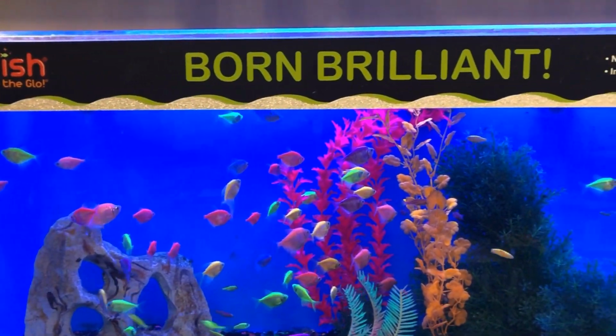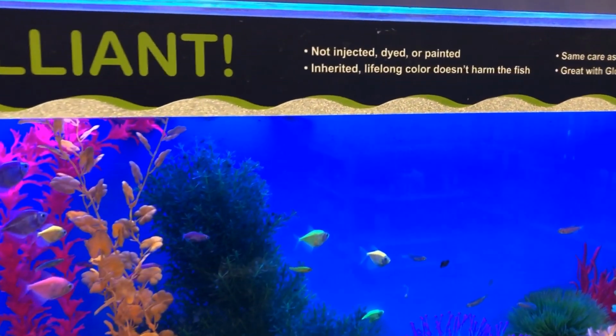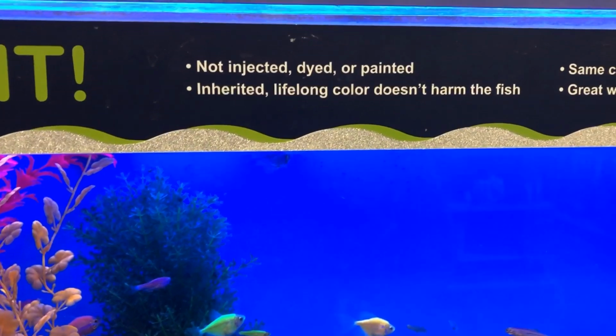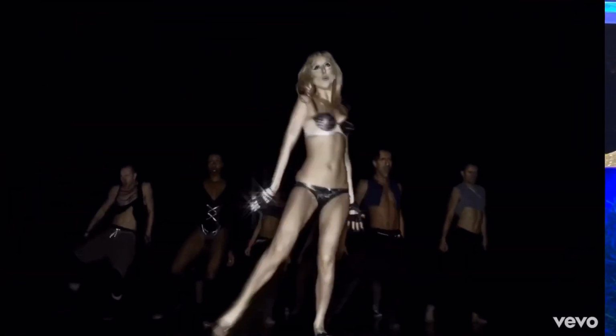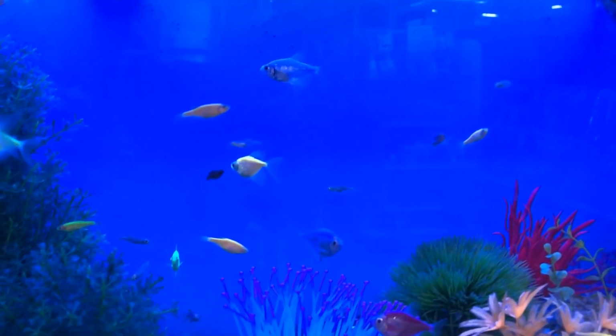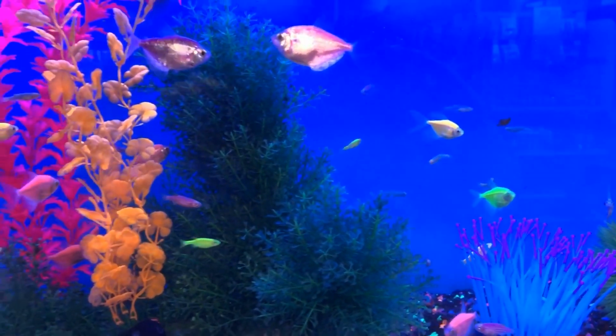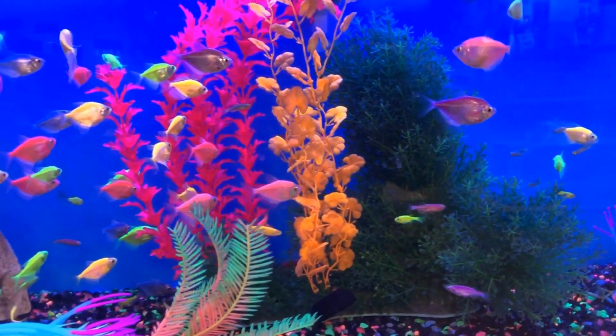Here are my two cents. The large and colorful display that you see when you walk in seems to be trying to sell us on the idea that these fish were actually born this way. They're telling us that there's nothing really injected and that it's very safe for the fish, but I just don't see this kind of thing occurring in nature.